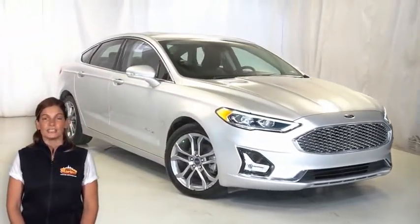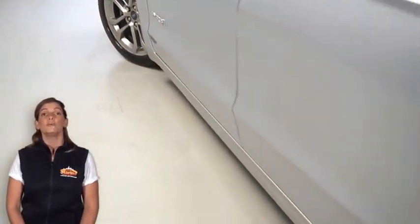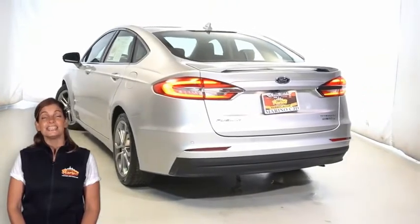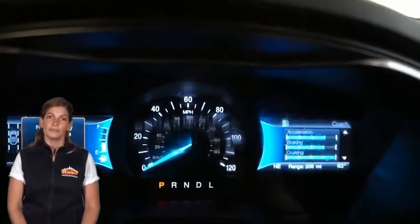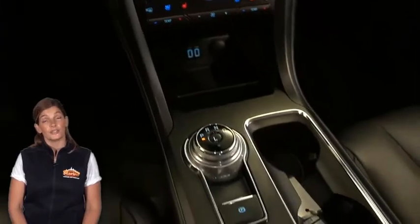Take a look at this silver 2019 Ford Fusion Titanium Hybrid with blind spot monitoring, heated door mirrors, 18-inch aluminum wheels, heated and ventilated front seats, steering wheel mounted audio controls, Sync 3 communications and entertainment system, navigation, backup camera, SIRIUSXM radio, power sunroof, remote start system, dual zone temp control, and so much more.